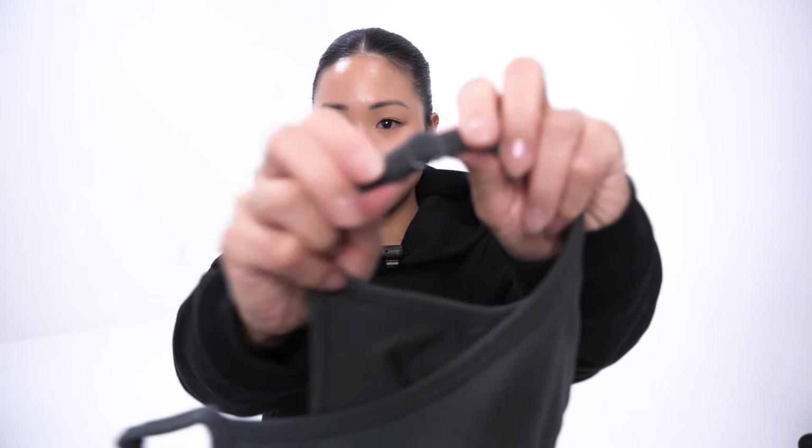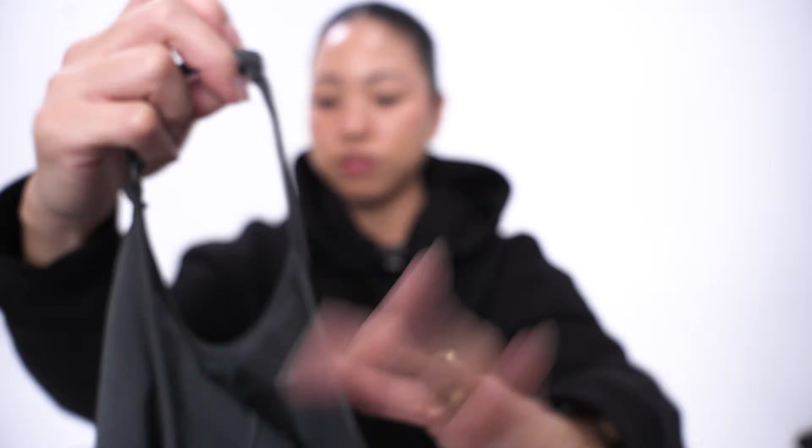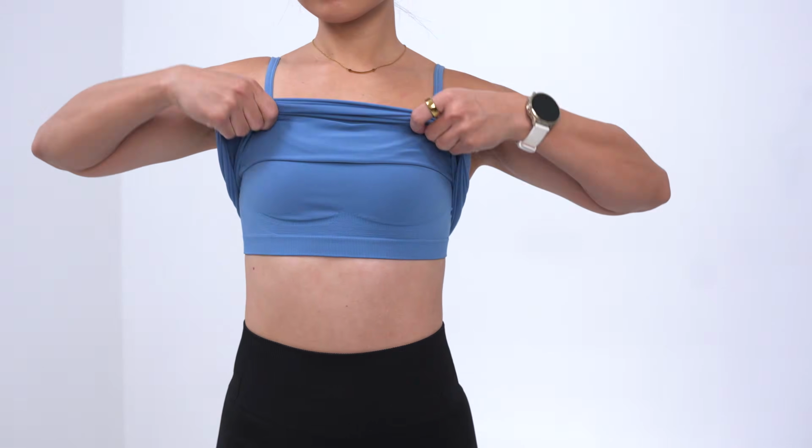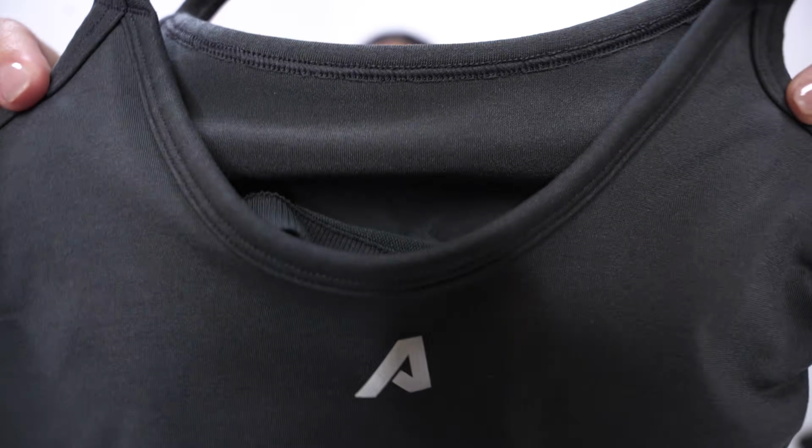But I love that it has adjustable straps, the same color as the tank itself. It does have a built-in bra on the inside, a lined bra, but it doesn't come with pads. Something that I do with this is either I'll wear another bra underneath it and do kind of like the contrast color vibe, or I'll literally just put on a pasty. That's a detail that a lot of people have asked me about in the past, so just keep that in mind. Last thing, the logo is on the back of this bra, again with the A.